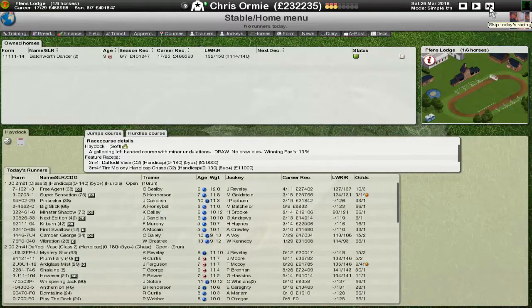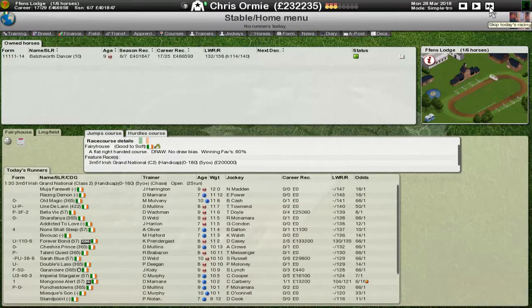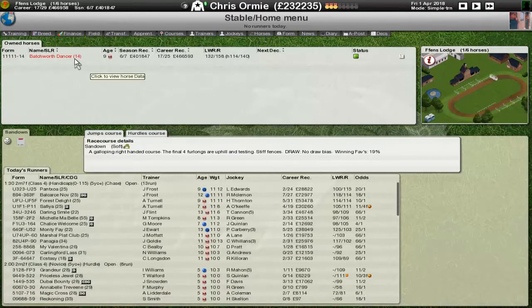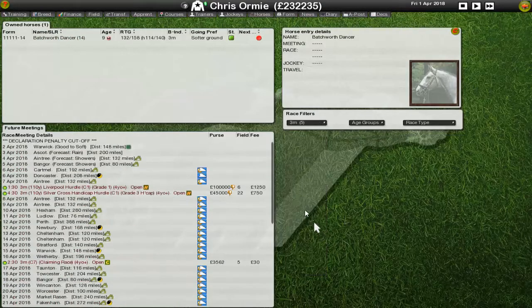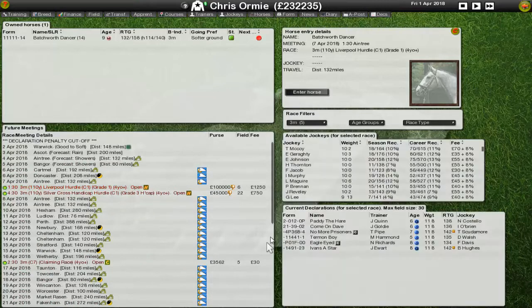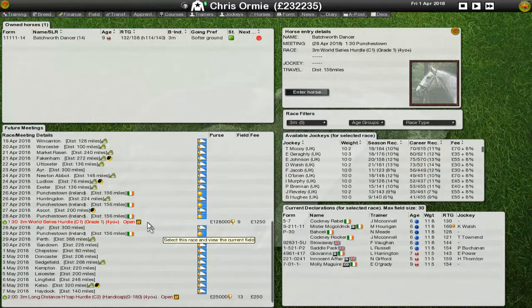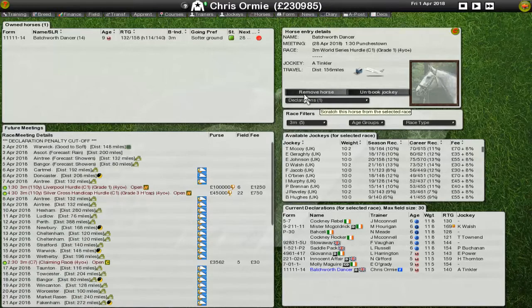And let's get us up to about 12. Let's go for 2 weeks. I was going to say about 12 days. Let's go for 2 weeks. So 14 days since our last race. Let's go look and see at 3 miles what is about a grade 1. The Liverpool Hurdle. That is something that I am interested in. We can win that. The World Series Hurdle as well on the 28th of April. A little bit more rest. I'm definitely going in for that.